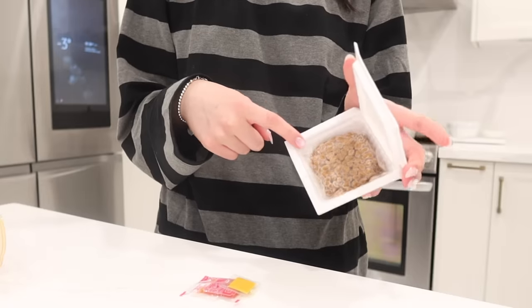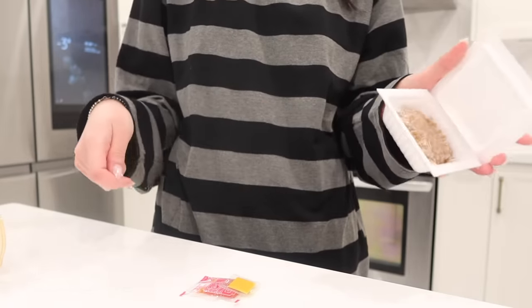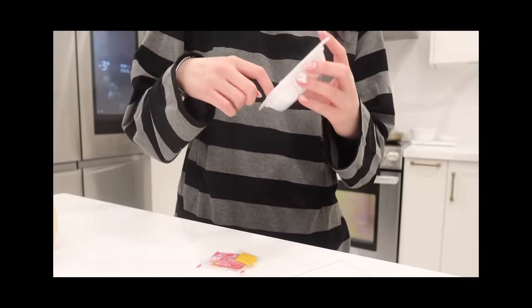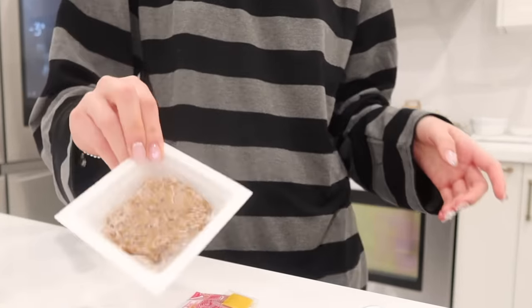I know people poke a hole and then remove the wrapper from the bottom, but I think I'm just gonna remove it from the top because I'm lazy to do that. Or should I just do it the cool way? I'll probably do it the cool way.